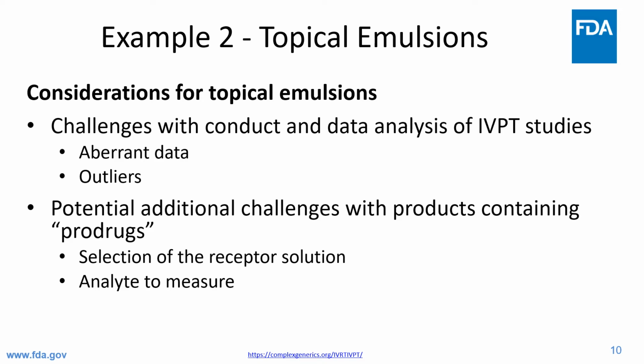So now we need to consider, do we monitor clindamycin in the receptor solution? Do we monitor clindamycin phosphate in the receptor solution? And how do we identify which analyte or analytes may be relevant for evaluation of PE when we use an IVPT study as a component of a characterization-based approach? So again, here is an example where we think if you are interested in developing such a product or similar products, early engagement and discussion between the industry and the agency may be beneficial towards the overall goals of the product development program.